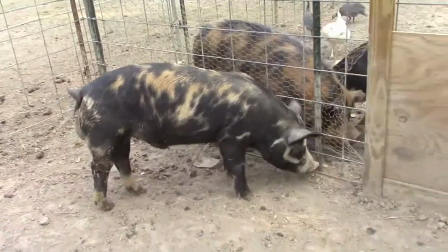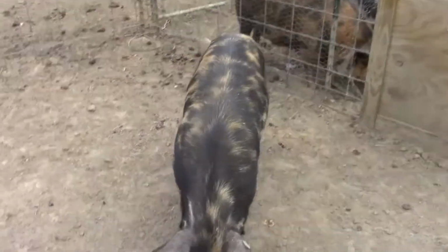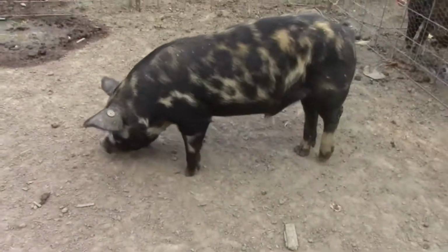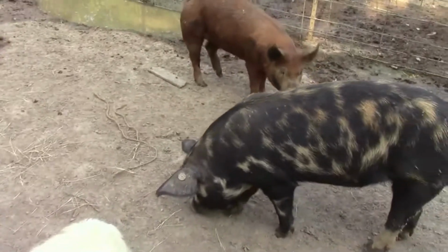Ralph is Maggie's baby from the October 2020 litter. He is growing very nicely. Peaches is about the same age. They're growing real good. Look at what we've got in here.